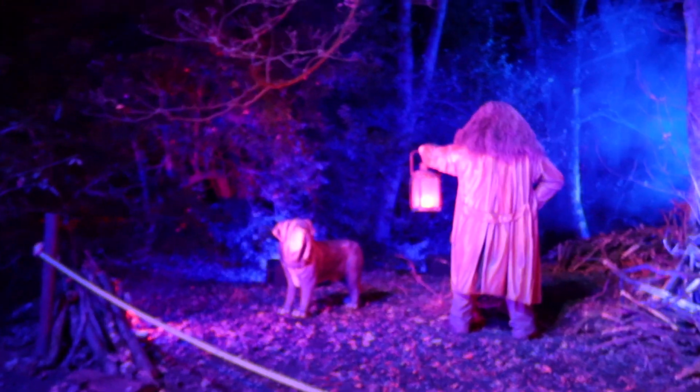I can see Fern. Hagrid! Oh my god! He's huge!